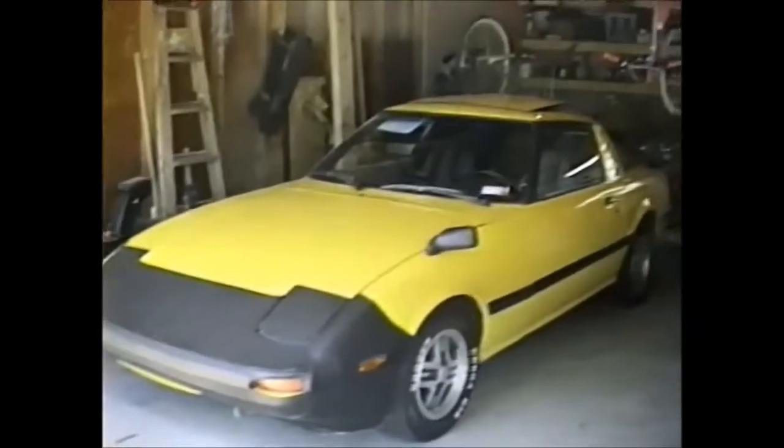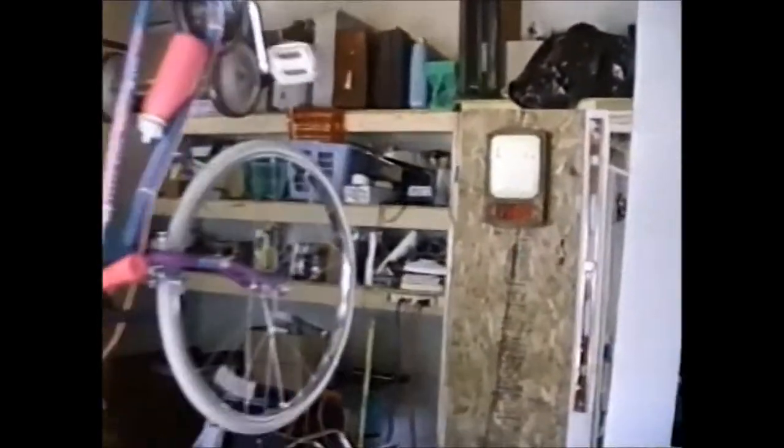Ooh, there's my latest toy. It's an '82 RX-7. And this is our junky garage. That's a little work area there that was a garage door. I took out the garage door and built a pod going out the back end of the garage. Put some shelves up here and there. And you can see the junk and more junk.